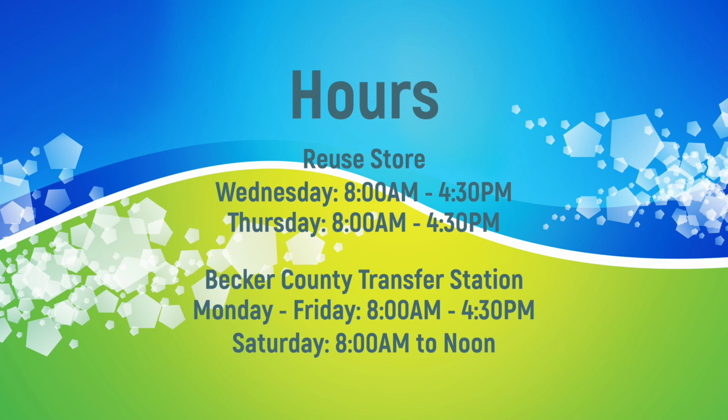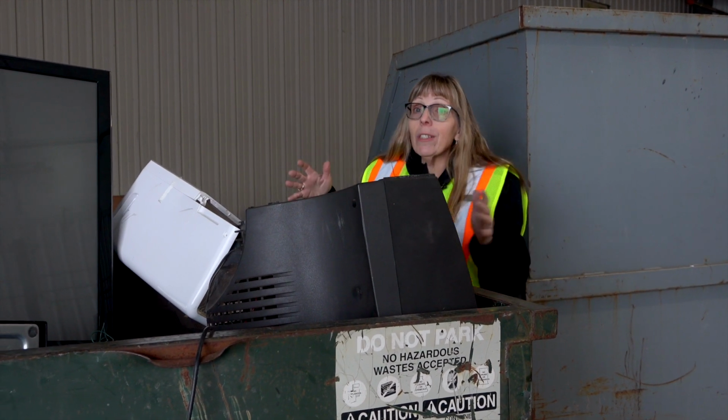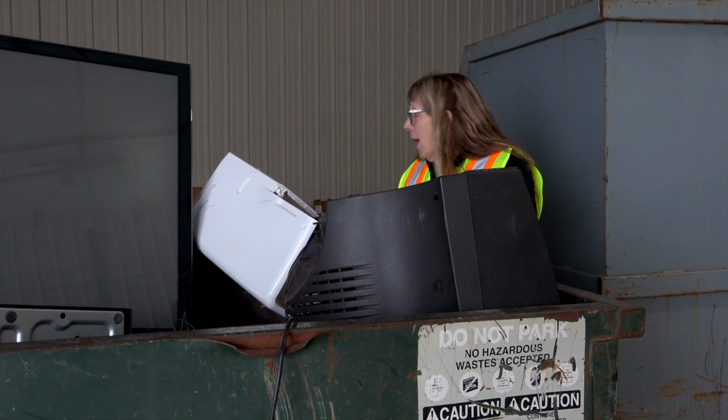We get TVs, remember the old console type from the 50s and 60s? We still get those. Not a lot, but we still get those. And we go through everything.